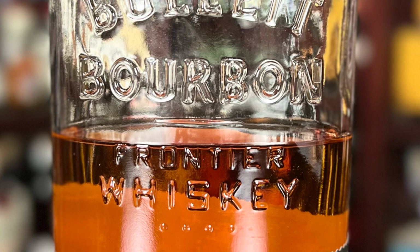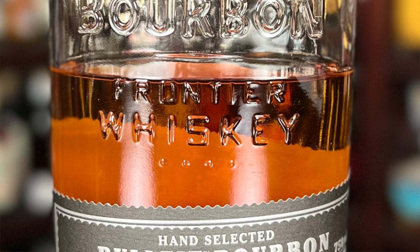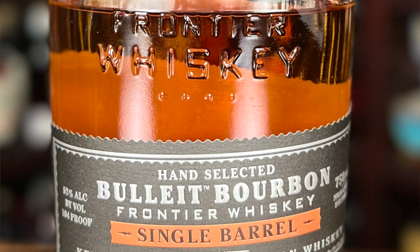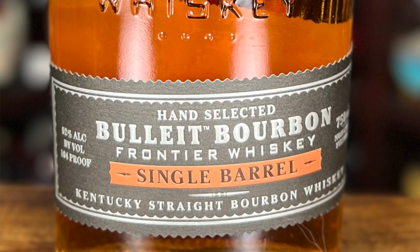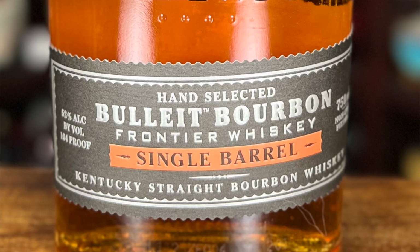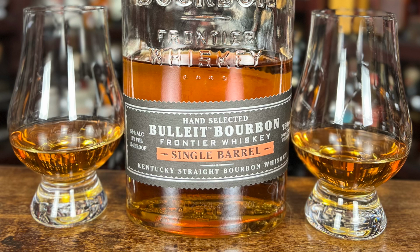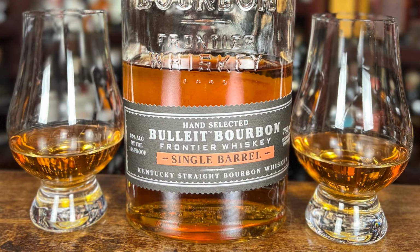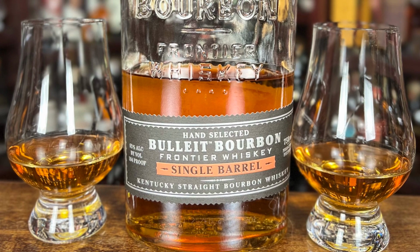So more than likely, since they tell us that although it's non-age stated, it has to be at least 4 years old. But typically their single barrels are 8 to 12 years old. That puts this distilled from 2022 at about 2010 to 2014. At that time, they were contract distilling at Four Roses. Now I will say that they have their own bourbon distillery in Shelbyville since 2017.